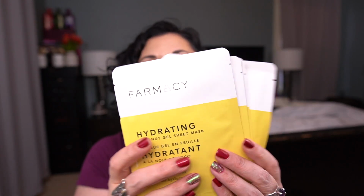For the letter F, I have the Pharmacy Hydrating Coconut Gel Sheet Masks. I have several packs of this. These are in packs of 4, so I pulled 3 of these in. So I had 12 masks total. I finished one last month, so here's a pack of 4.